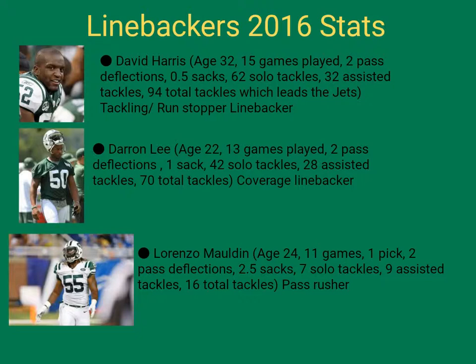Darron Lee, their rookie that they drafted, I believe, in 2015. 2016 draft. He played 13 games. He's 22 years old. He had 2 pass deflections, 1 sack, 42 solo tackles, 28 assisted tackles, and 70 total tackles.